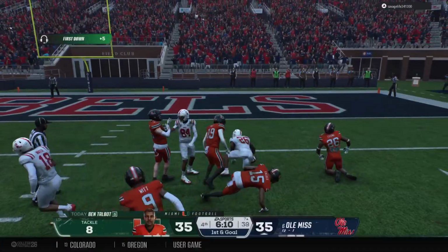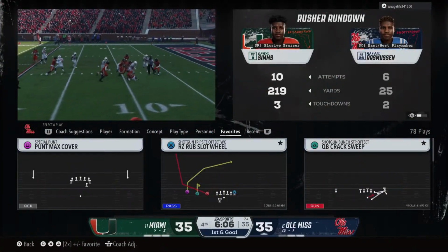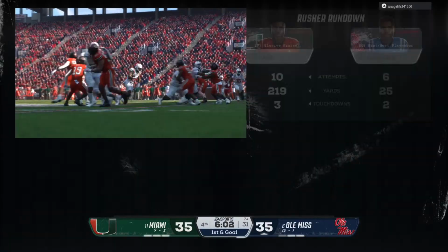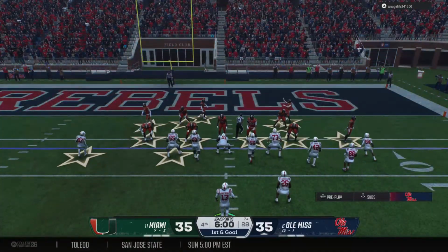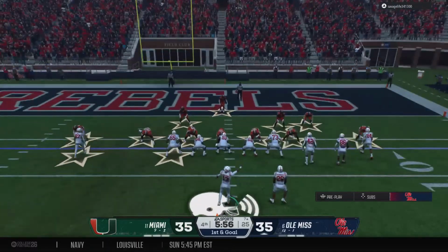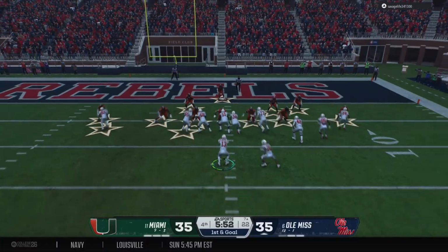Solid gain there. Sets up a first and goal to 7. How about the offensive line here? Just a hat on a hat, opening up just enough room for the back to squeeze through there for a nice gain. Here we go. The most important series of this game. Tied up, first and goal.